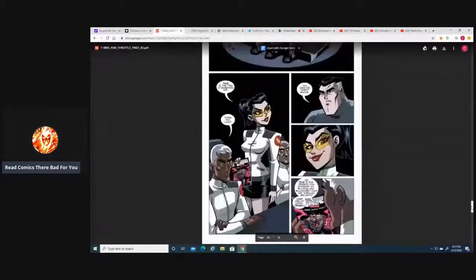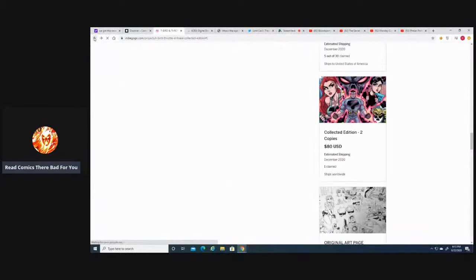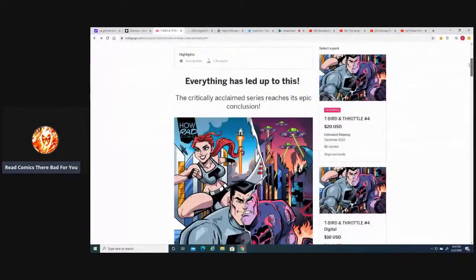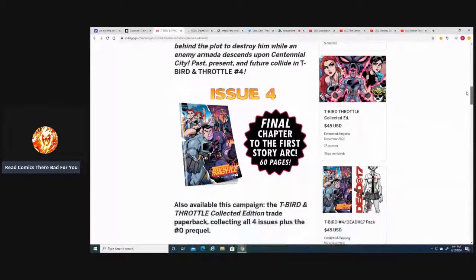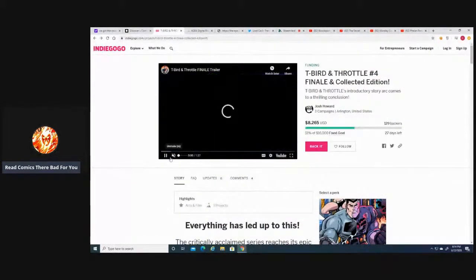As you can see, that looks pretty good. That was T-Bird and Throttle. Not bad. Well, that was part of the first issue I read through. As I said, you can buy the new issue for $20. You can also get T-Bird and Throttle 0 through 4 digital for $25. The collected edition, the trade paperback, is $45, telling the entire story. So that looks good. I really have to look into buying that. The art is pretty good and pretty reasonable. Let's go down to this trailer.